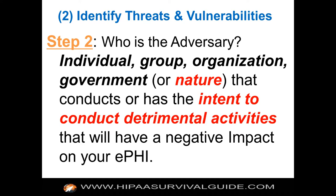So yes, it's a little obtuse initially, but once you get the hang of it and you say, okay, yeah, these are threats, like not having all your software patched at the correct level. That's a threat, a vulnerability, right? The threat could be that hackers are looking for unpatched software so that they can find an entry point into your network.